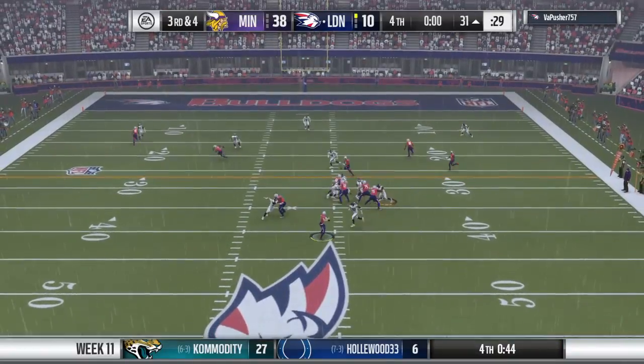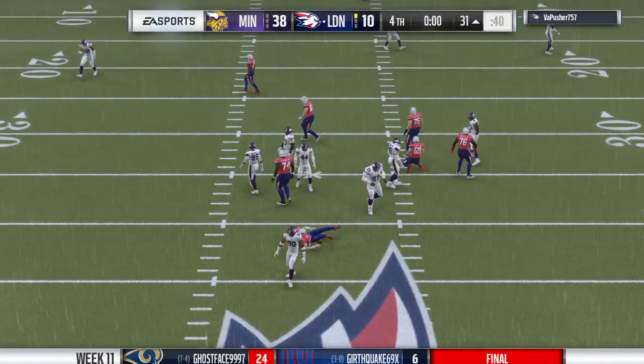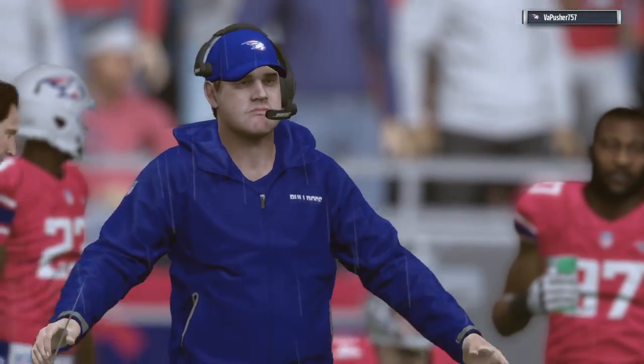One final shot. They'll look to throw. And that will be incomplete as time has run out on this football game.